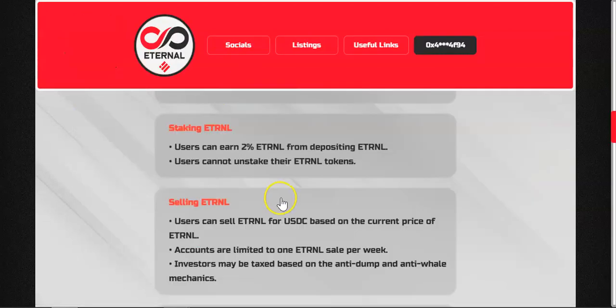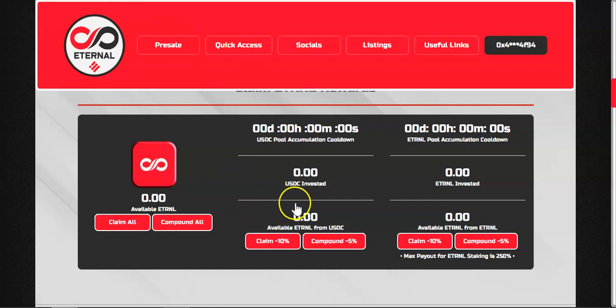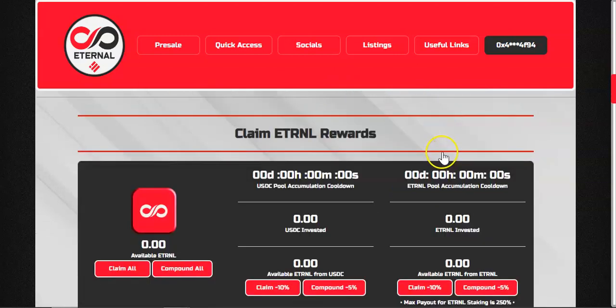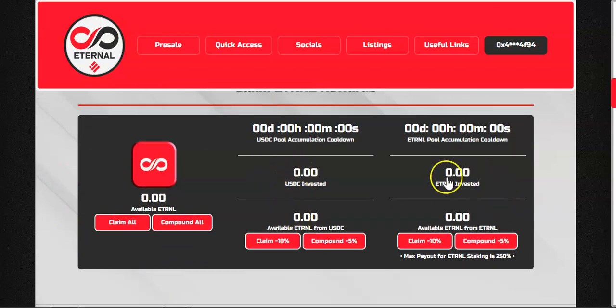For example, let's say you are staked over here in USDC and staked in Eternal. So you are getting 1% from here and 2% from here. If you claim all from the USDC pool and Eternal pool, you claim over here. If you want to compound all, you can compound right here. Or if you want to claim your Eternal from the USDC pool, you claim over here, and if you want to compound, you can compound right here. But if you want to compound both or claim both, you just click over here and it will do it automatically for you. After that, you will have to wait 7 days to make another sell.